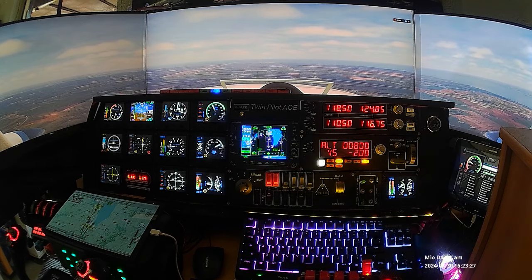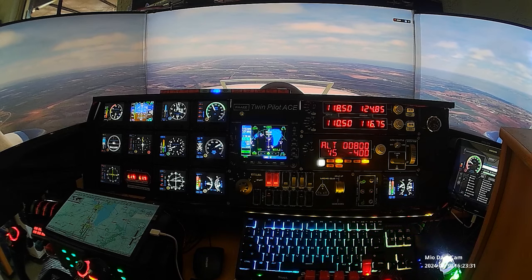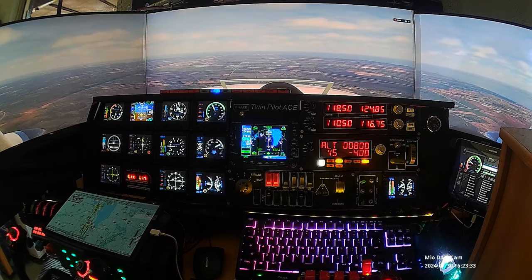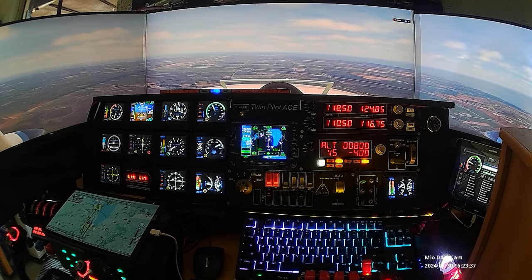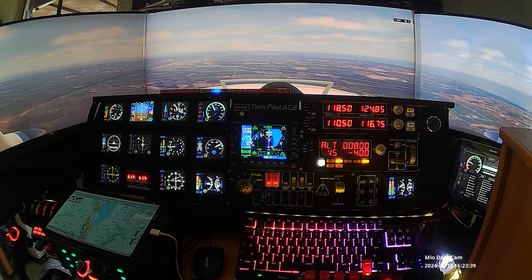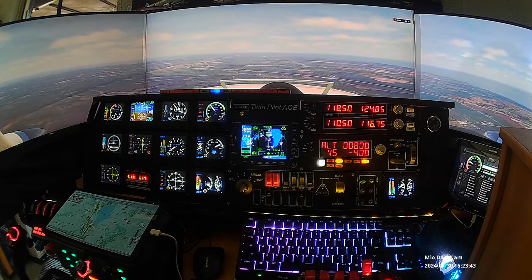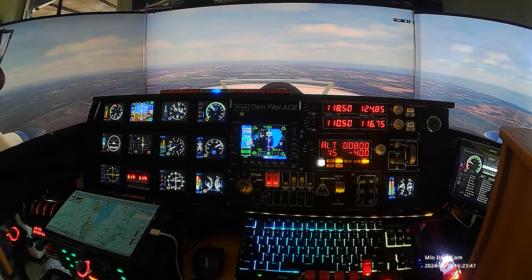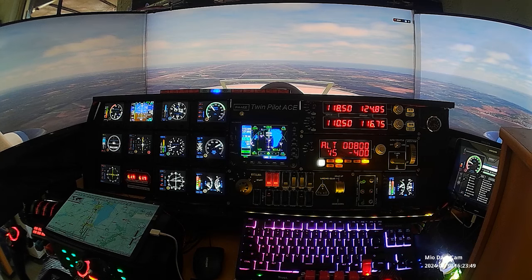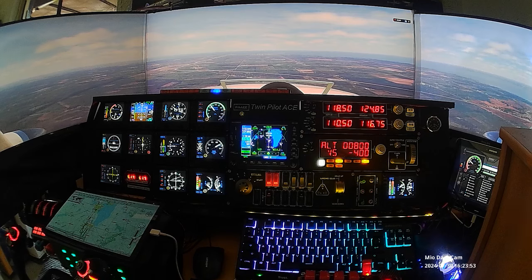Juliet, number 2, 9 left, cleared to land. 9 left, cleared to land. November 83 Victor, disregard report. Your number 1, runway 9 right, cleared to land. Traffic on left base is for the parallel runway. Okay, we are number 1 for 9 right. 83 Victor, thank you.